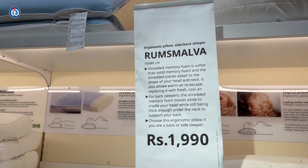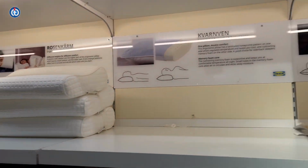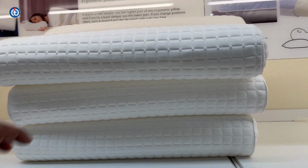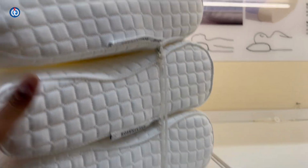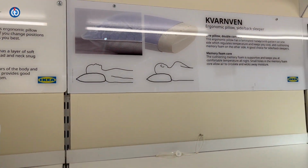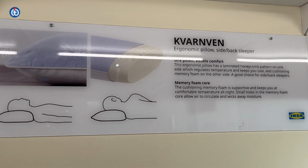Okay, so when we go to the pillow section, so there are different memory foam pillow available. It is ergonomic pillow. You see this quality. This is for a single use. I am a single user, so one person can use it. The design is completely ergonomic, so that you don't get a headache or something.